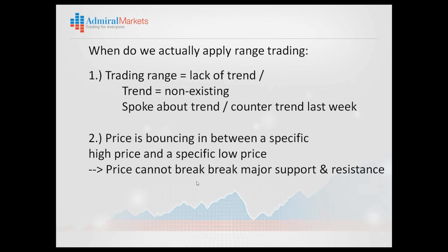First of all, the definition. I'm going to give you some tips, and then Tarantula is going to continue with that. When do we actually apply range trading? Well, trading a range means that there's a lack of a trend. Last week we talked about trend reversal trading, right? We were looking for trend reversals, looking at maybe tops and bottoms and key levels where the motion of a trend would stop and reverse at that level, and how we could trade that reversal.